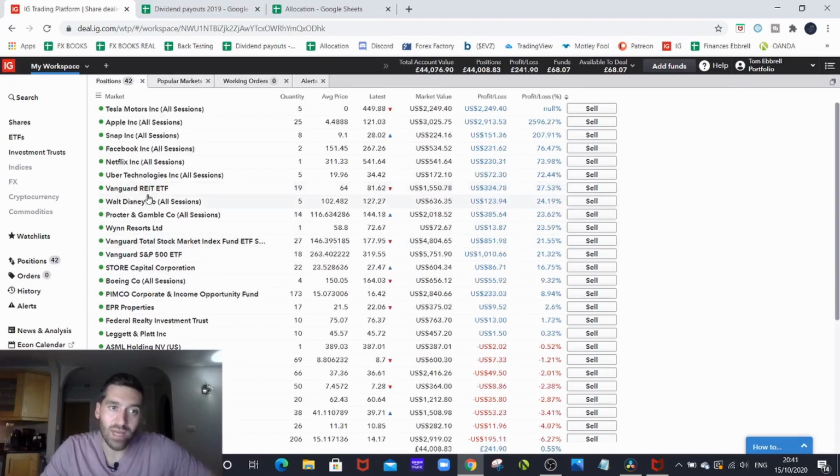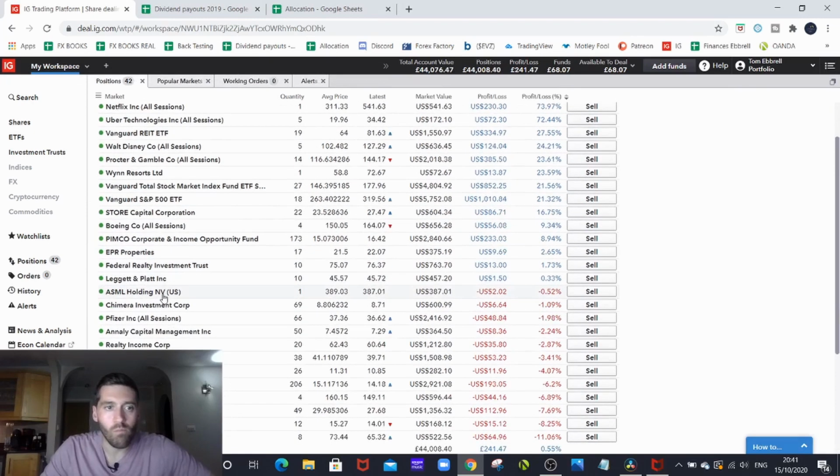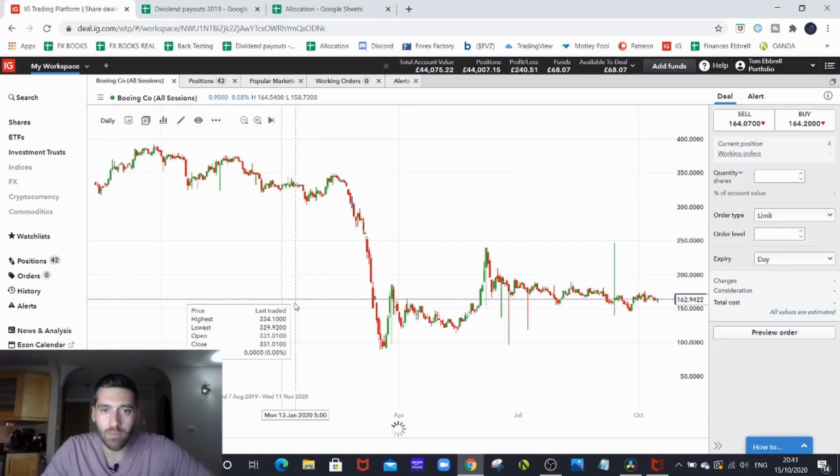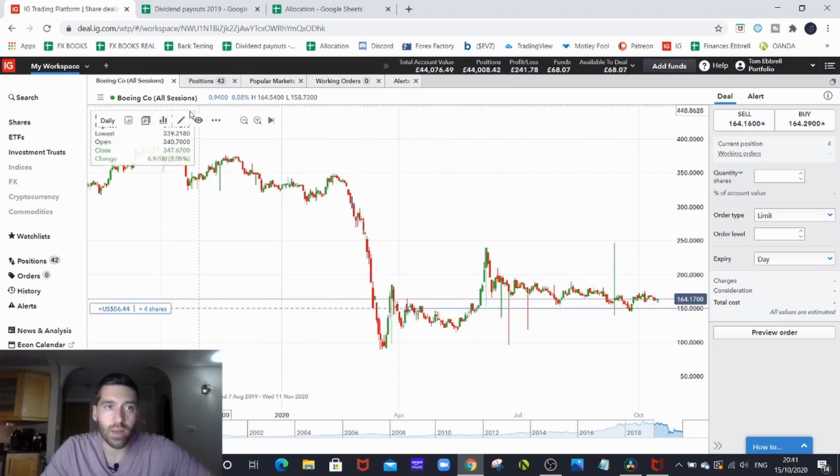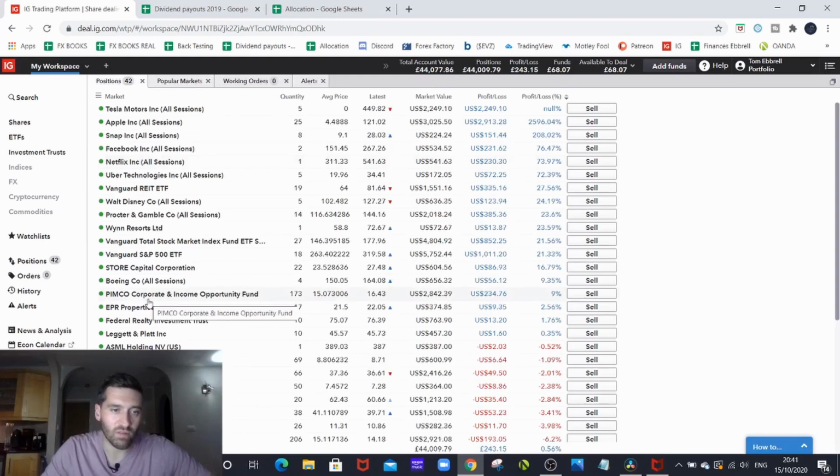The Vanguard REIT I bought at the higher end anyway. This is where we start to get into a little bit of trouble. Not trouble as such. Store Capital Corporation, that's a REIT, I bought that more recently. Boeing, I bought that again down here in the dip. I bought it there because Boeing is such a massive company and it was speculative, of course, but I figured if all this blows over, Boeing's going to be absolutely fine, and I've bought a fantastic company at a real good discount.